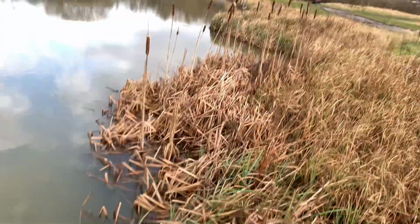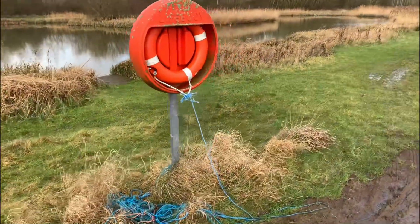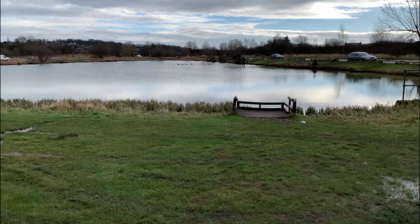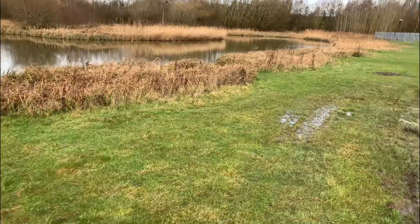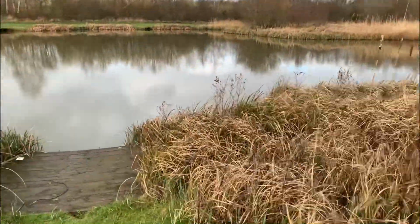Bit of frost on here and walk onto your peg with a bit of a confidence dip, and you'll be straight in with your tackle. So just go steady on these pegs. With the safety ring, that's the one I pointed at from the car park. There's actually one right over there. And I don't think there's one on this lake. We'll have to have a look in a minute, but ideally you want one next to every watercourse just for that extra safety.